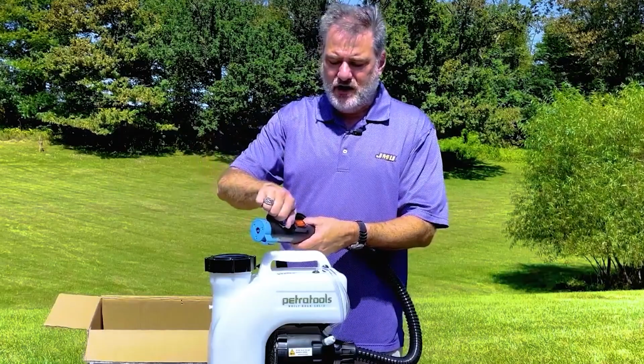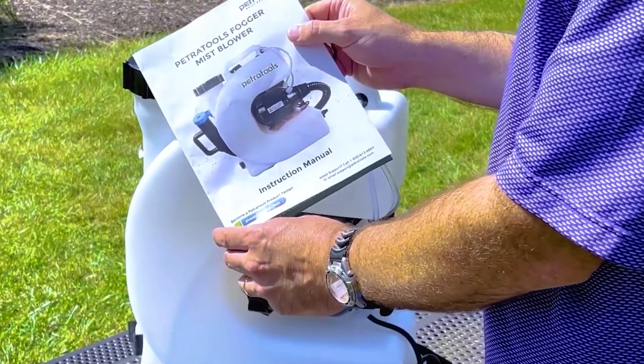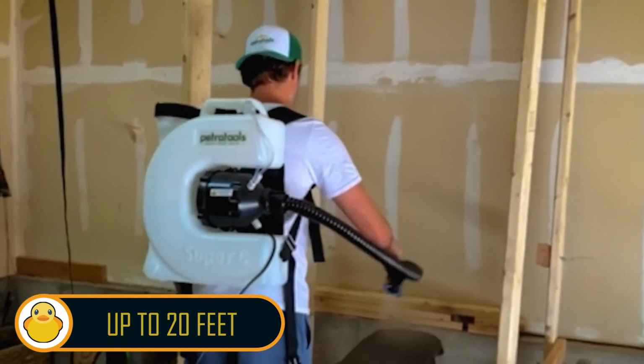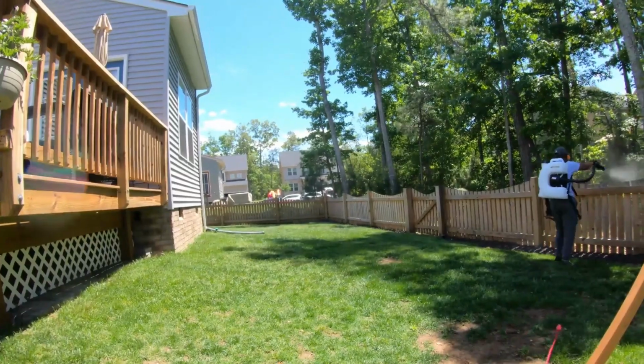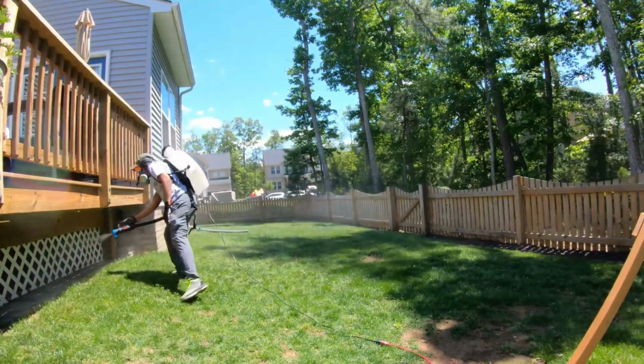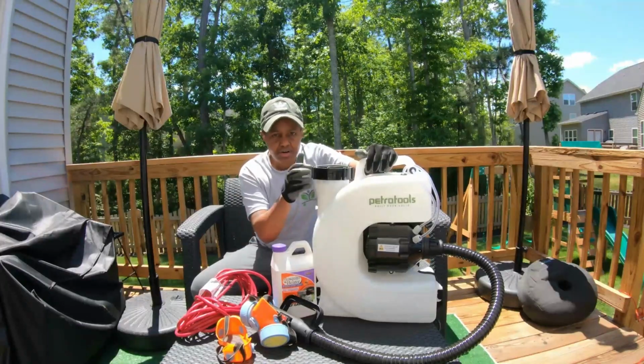It accomplishes this thanks to a super powerful motor that is capable of shooting tiny droplets up to 20 feet. The manufacturer didn't compromise on your comfort either, as the gadget features double padded straps that comfortably sit on your shoulders, allowing you to work for hours at a time without feeling tired.